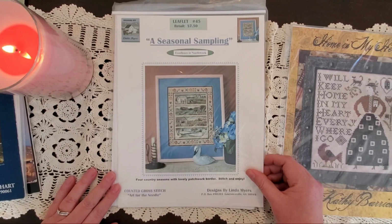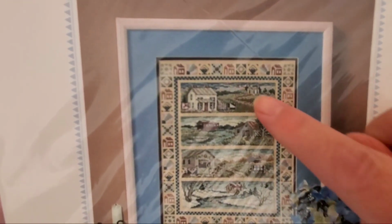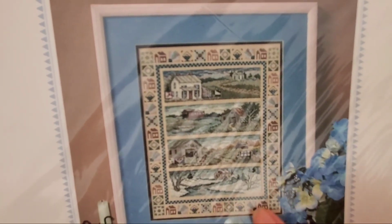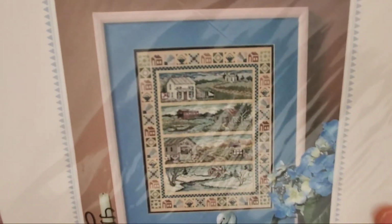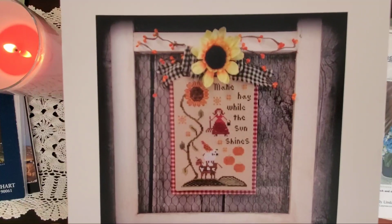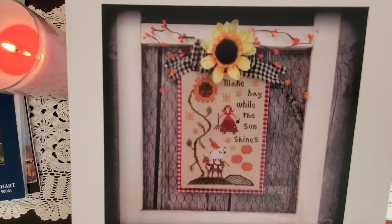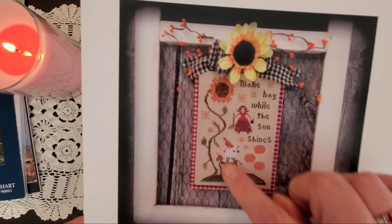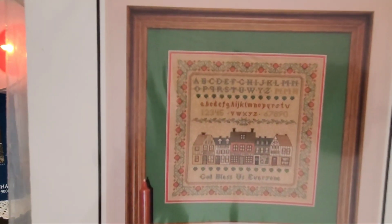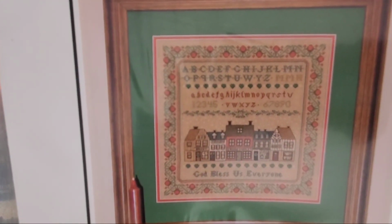Okay, we have a seasonal sampling by Linda Myers. I'm a big fan of Linda's too. So pretty, all four seasons. And I love the houses and quilt blocks around it. This is another big one, but I do love it. Oh, Annie B's folk art, make hay while the sun shines. Cute. That's a pretty fall piece. I like that one. Little menagerie there. That one's cute. Oh, Dickens Village sampler, Margaret and Margaret. God bless us, everyone. That's gorgeous, too. That's a big one.